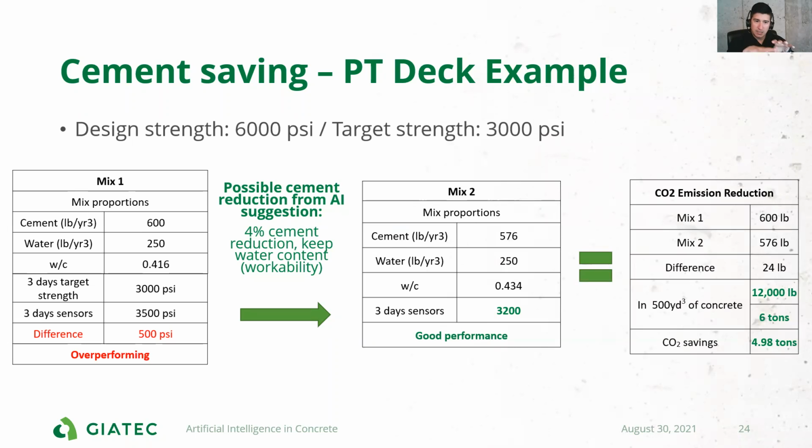When we take this number into a full pour, the number gets more significant. So the mix one had 600 pounds. The second mix, the enhanced one, had 576. So we're talking about 24 pounds difference per yard. If we have a 500 yard pour, we're talking about 6 tons of cement. If we calculate that in CO2 emissions, we're talking about roughly 5 tons of carbon reduction.